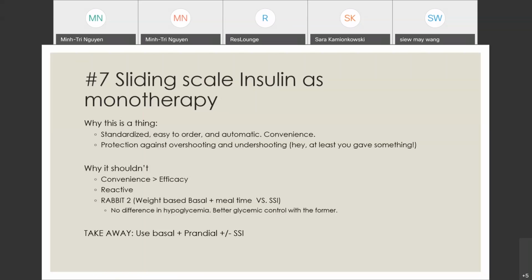Many studies have looked at this, and the takeaway is that basal insulin with prandial insulin is much better at controlling and stabilizing patients' sugars than if you just throw them on a sliding scale. We do it and we love it because it's so simple. You just put in a thing, the nurse handles it. You don't have to worry about dosing it up or down. But overall, it shouldn't be done because it's just not really good for the patient.